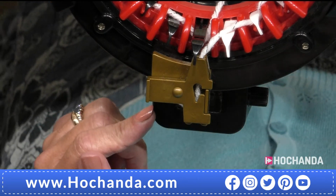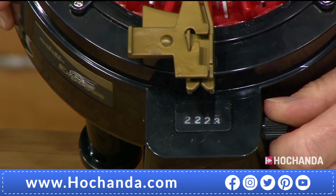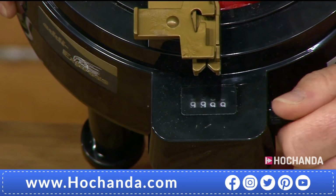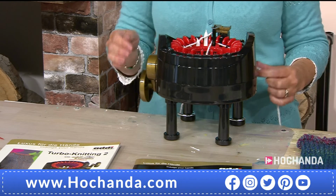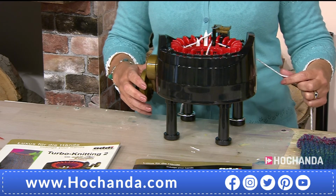Because quite a few of the patterns in the book will actually say to do X number of rows, and then you'll be putting a number of flat panels together if you're knitting flat panels, all of the same length maybe. So the row counter is really handy for that, or just to know how long you want your scarf to be or whatever else you're knitting. And that's it basically. Wow.